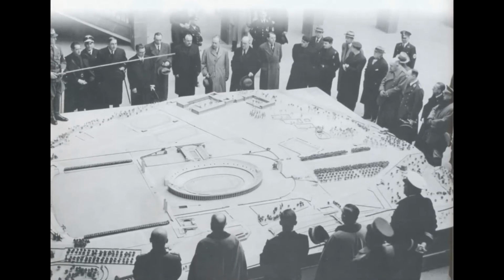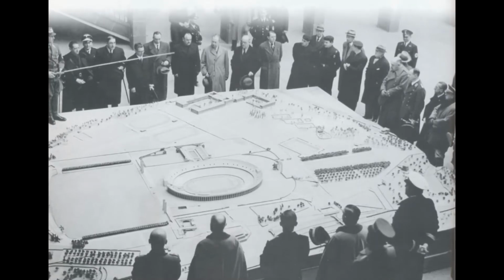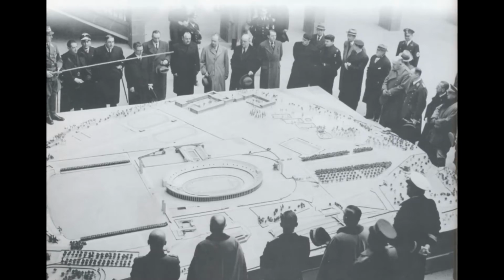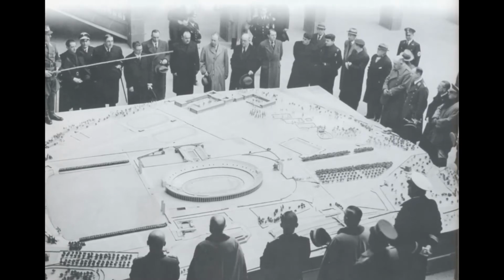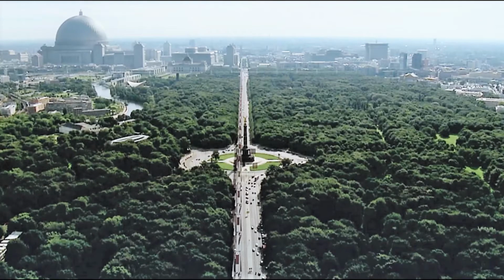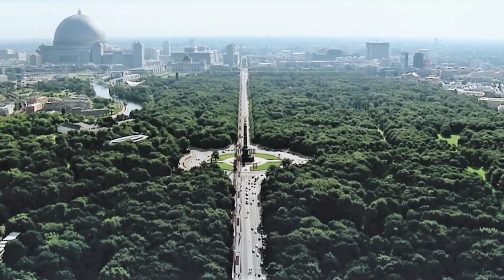Speer's plan, developed in close collaboration with Hitler, who understood the nationalistic power of imposing architecture and urban design, was to transform Berlin. The old city was to be reborn as Welthauptstadt Germania, translated into Germania World Capital, the seat of the new Nazi Empire. I'm going to be discussing some of Speer's architectural projects in the context of The Man in the High Castle, and how some of these projects actually come to fruition and can be seen in several episodes of this TV show.